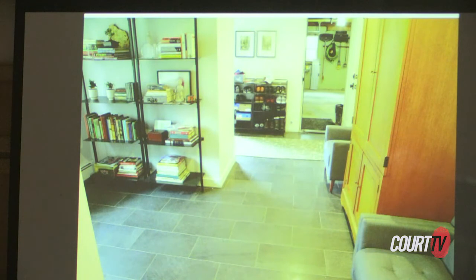Exhibit 21, a view before you luminoled. This is the foyer. The front door is off to the left. The garage entrance is up toward the top of the photograph. And this is from the location at the top of the basement stairs.